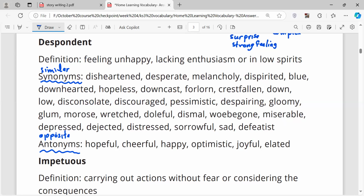So here is the word despondent, for example. Despondent means feeling unhappy or lacking enthusiasm or in low spirits. If I described somebody as despondent or feeling despondent, it means he is unhappy or lacks enthusiasm and he is in low spirits now. He has no power to do any action. This is the meaning of the word.